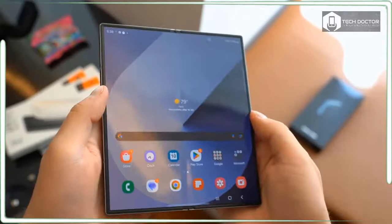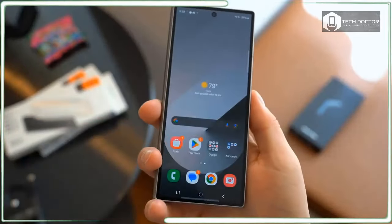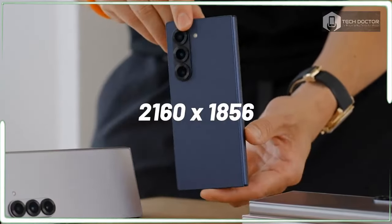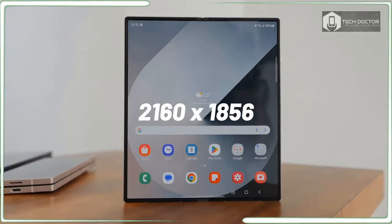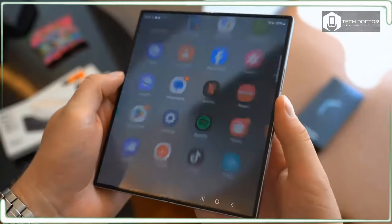The Galaxy Z Fold 6 is also made to be tougher than the Galaxy Z Fold 5 with more durable foldable glass layers and better resistance to pressure from poking and the S Pen. There is also Gorilla Glass Victus 2 on the front and back and an armor aluminum hinge.